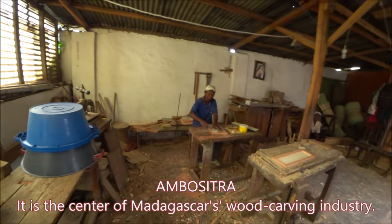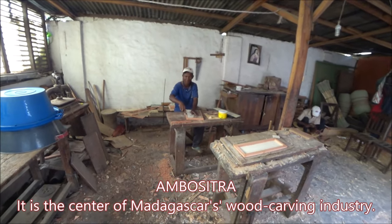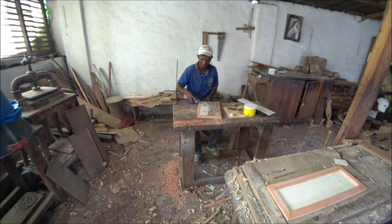Hello, bonjour à tous. This is the next station, so I guess this is where the framing and the polishing happens.